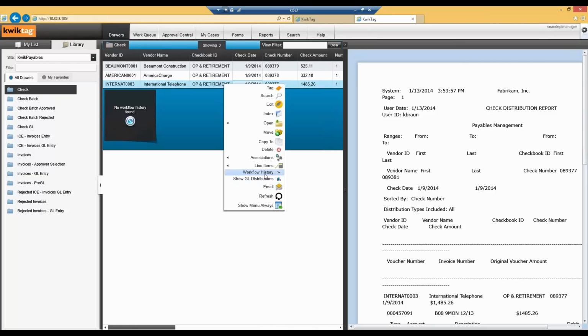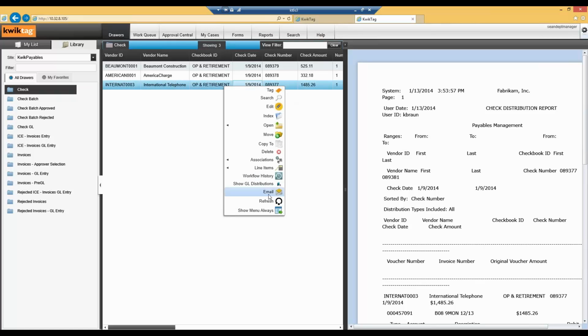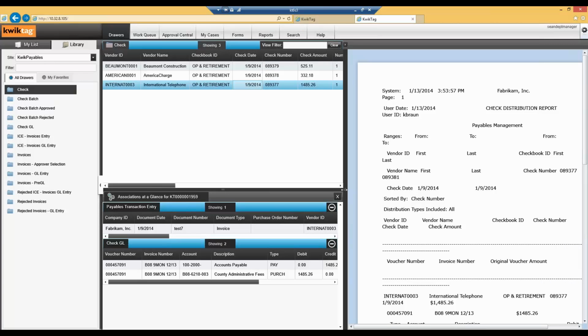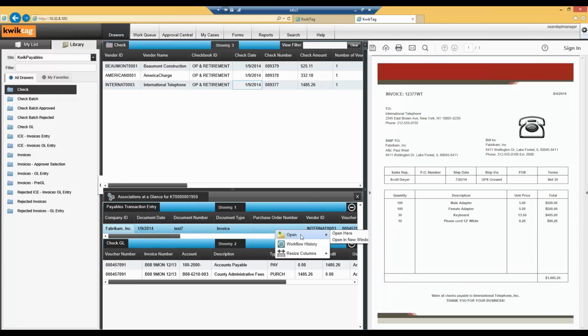And hold on, what I really wanted to see was associated documents. So I want to show my associations. There we go. I'm having a little bit of a hard time with my new eyes. Okay, so there we go. So now I can see the associated documents. Well, what's associated to this check? Well, remember that invoice that we saw?